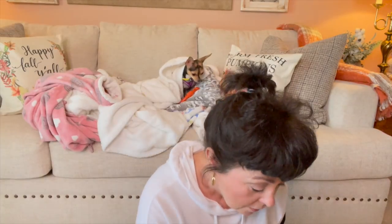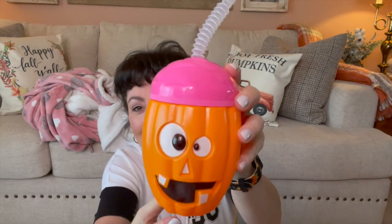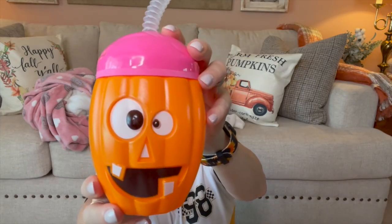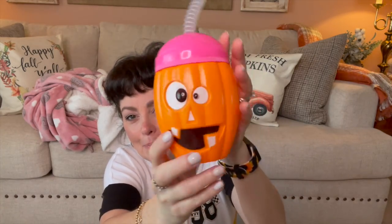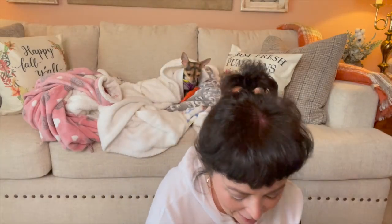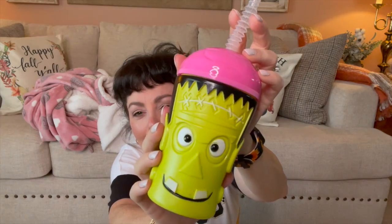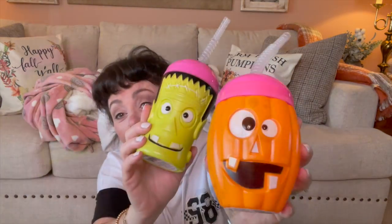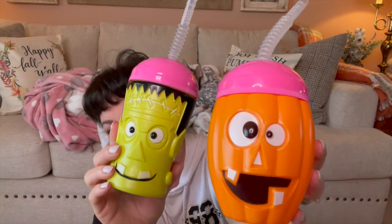Then I saw this right here, I thought these were so cute. Look at that. It looks like a pumpkin that's kind of silly. Look at that face. It's so cute. And then it has this, and then the top comes off like that. But I think that's really cute. Adorable. And then they had Frankenstein as well. Is that not cute for Halloween? These would make great gifts to give out at Halloween to people that you know if you're going to do that. I think they're cute.